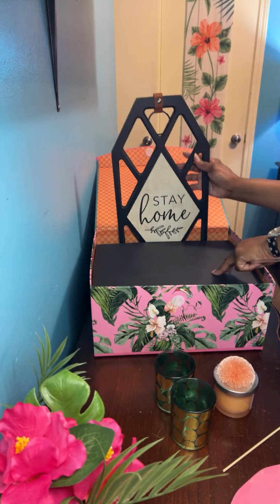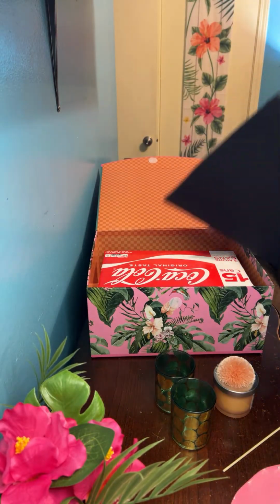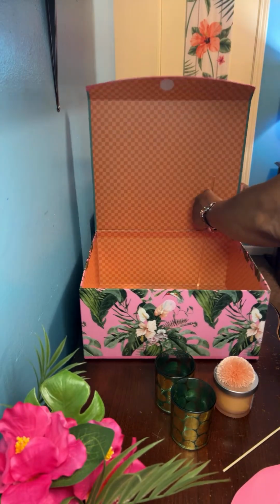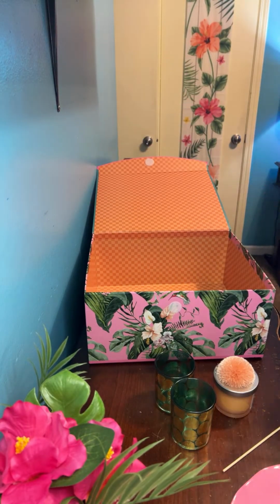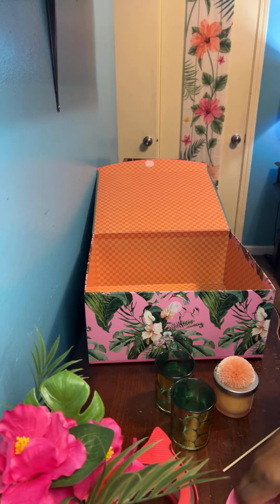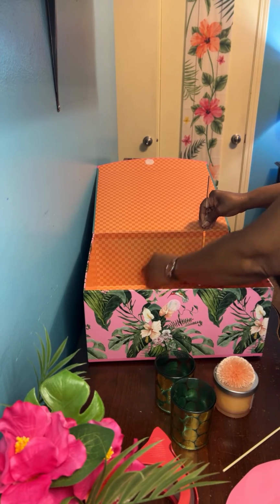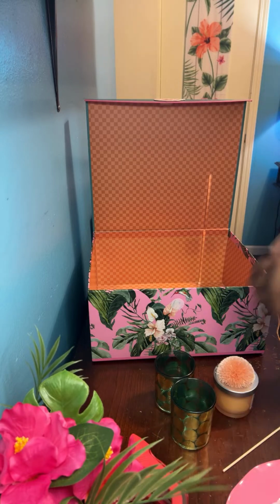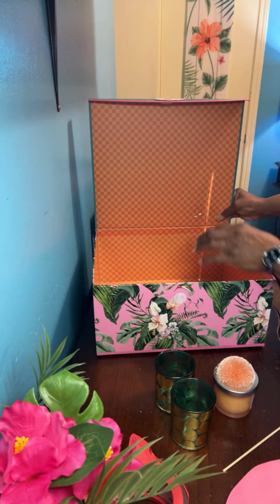Okay, so what I'm going to do, take my picture out. I'm going to take my little dowel to the back of this box. That's going to keep my lid up because I want it to stay upright. It'll likely be covered by something by the time I finish adding things to it. Okay.